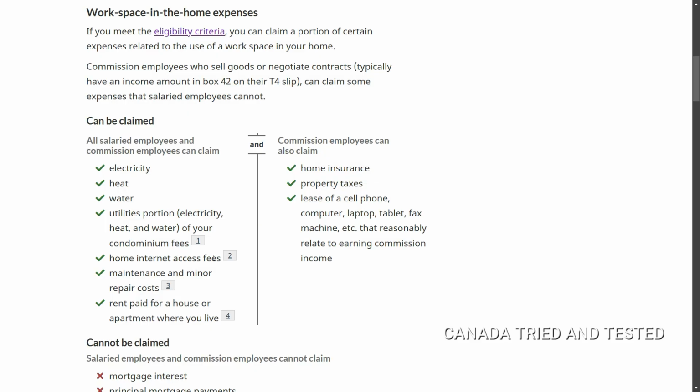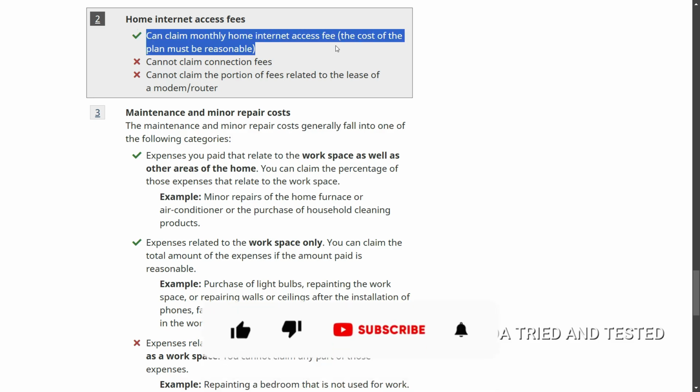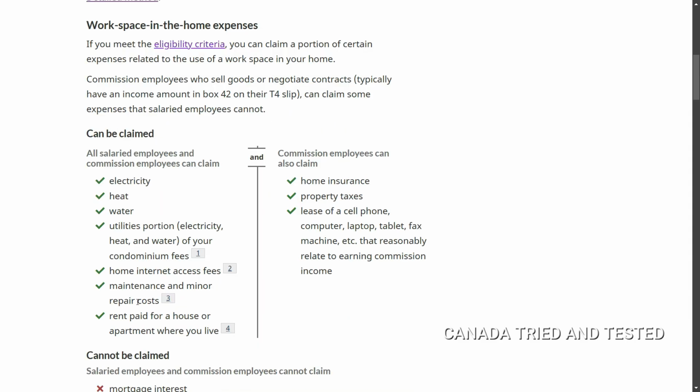Then home internet access fee. Here you can claim the monthly home internet access fee. The cost of the plan must be reasonable. You cannot claim connection fees. You cannot claim the portion of the fee related to lease of a modem or router. This is one. Then maintenance and minor repair costs.